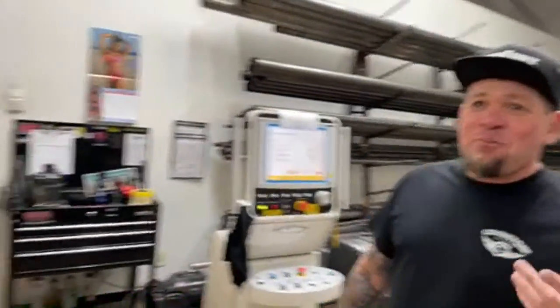That's a hell of a pipe bender. This machine cost more than my house. When I bought it, I was freaking out. I was so worried about buying this machine. And now I look back and I go, man, that was a no-brainer. Best thing that we did.